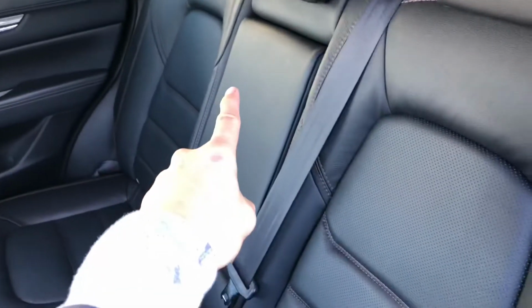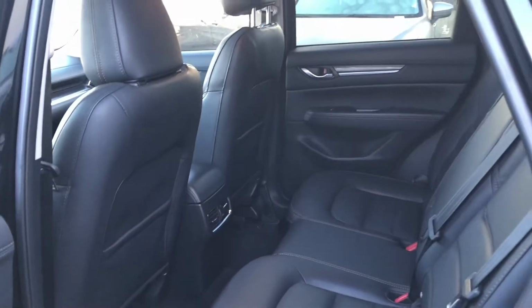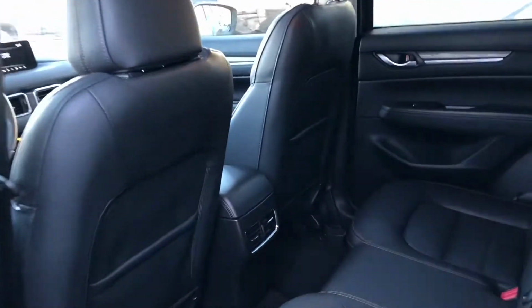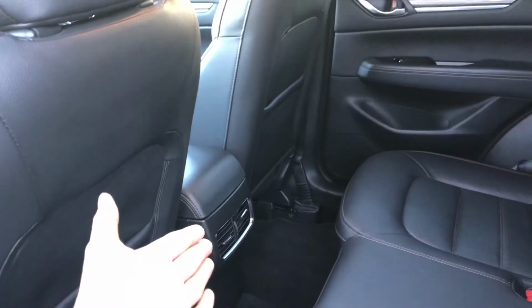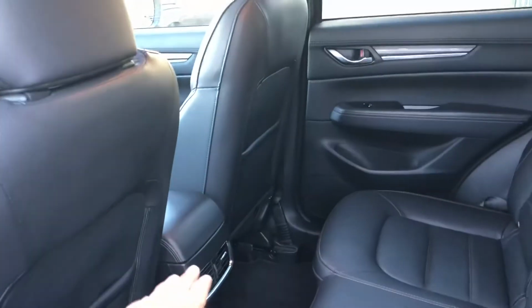We do have 2 USB ports there now on some models, GS and GT, and the seats are now reclinable. Keep in mind, the recline is only 5 degrees, but that is still significant on the comfortability of the passengers at the back. Furthermore, this will have the vents at the back. That is optional. It's not standard in all models of this vehicle.